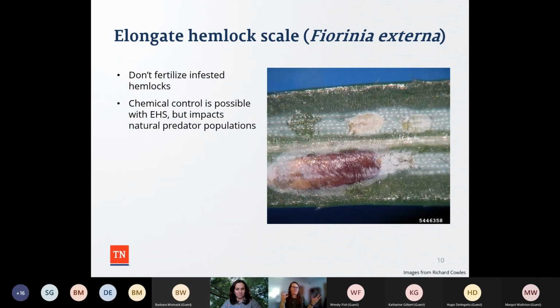The main management insights that I've been able to find, the first is don't fertilize hemlocks that are infested with elongate hemlock scale. In most cases, the increase in nitrogen in those hemlocks actually increases the population of scales, which is the exact opposite of what we want it to do. So in general, in areas where there are hemlocks that are infested, like urban areas or horticultural settings, the main thing is do not fertilize because you're just feeding the scale more.